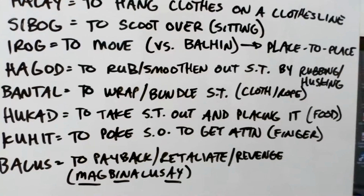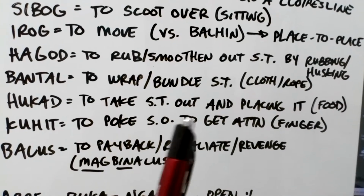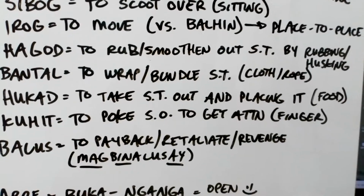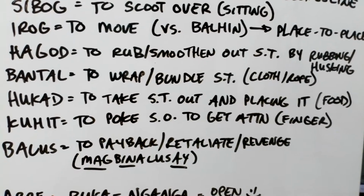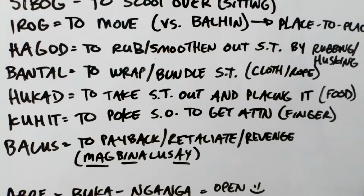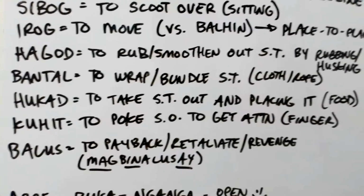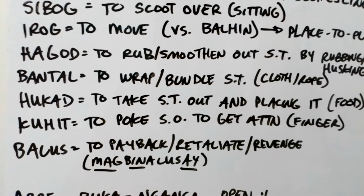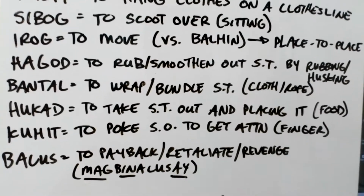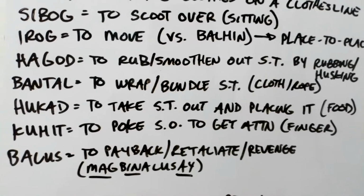But irog is just to move in general. You're moving objects. That's all. Hagod means to rub or smoothen out something by rubbing it. Think of strings or pieces of thread or any rope that you're smoothing out or rubbing against something else. You can even use it to describe shining your shoes, rubbing something to smoothen out that shoe, to clean, to polish it. That's hagod, to smoothen or rub something on something to make it smooth.